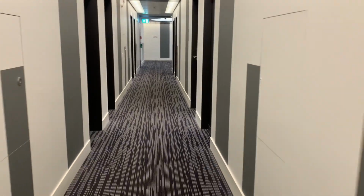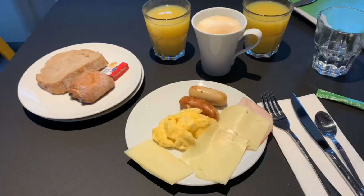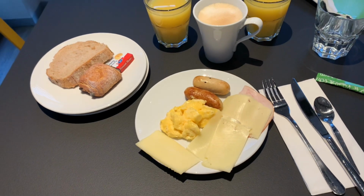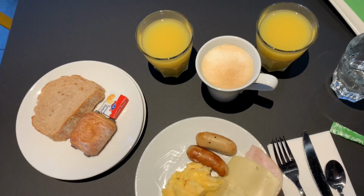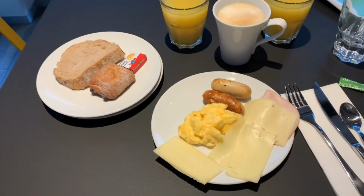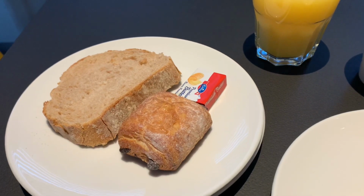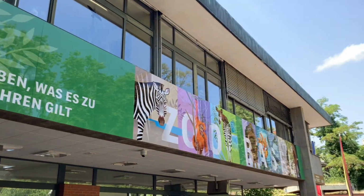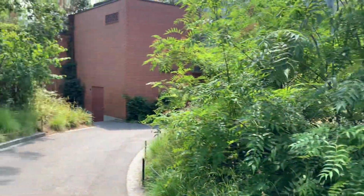The next food for us was hotel breakfast and the second day started. We have visited the Basel Zoo and for me it is the best zoo in Switzerland I have seen.